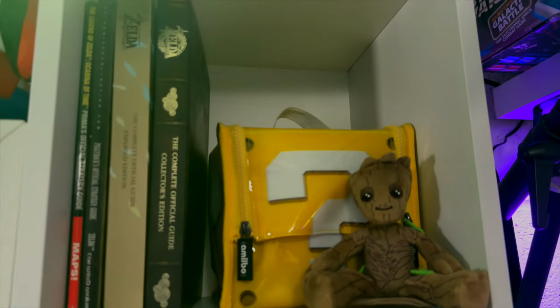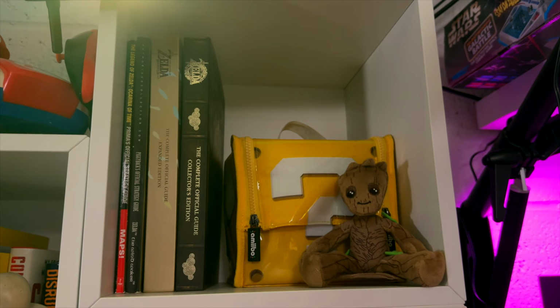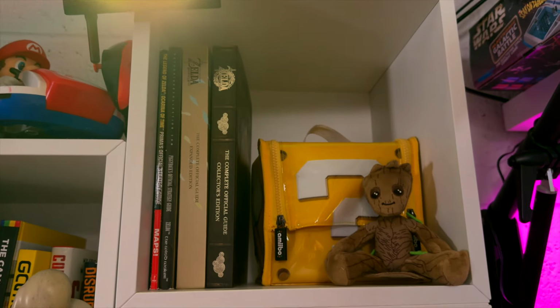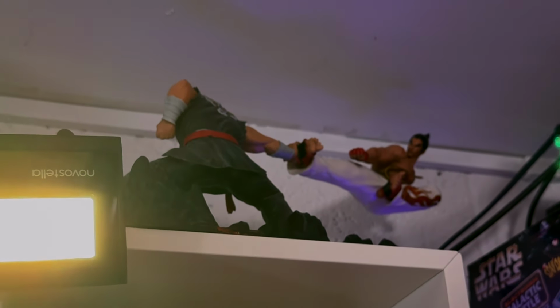Panning up, we've got some more strategy guides. These are various Zelda games, and you can see the Breath of the Wild and the Tears of the Kingdom collector's editions, massive books. They are fantastic. Right above there, if you can just about see it, is a statue from, I think it's Tekken 6, the collector's edition. I might have that wrong.